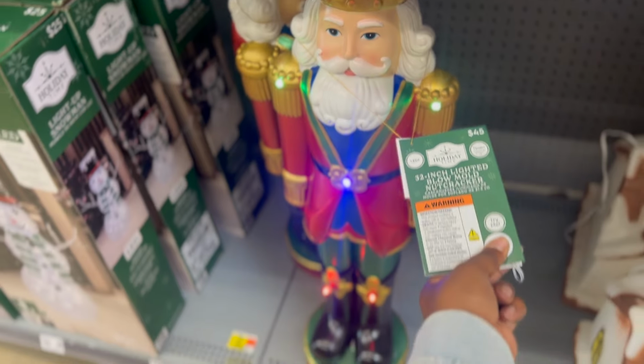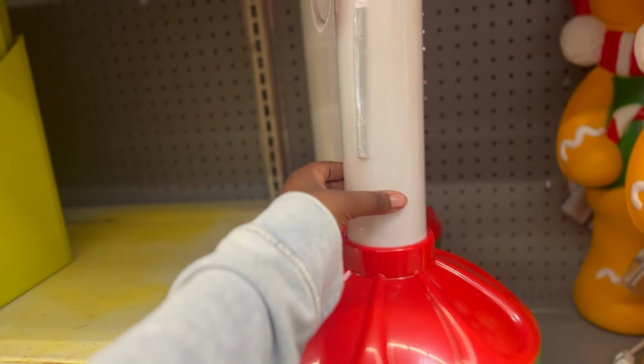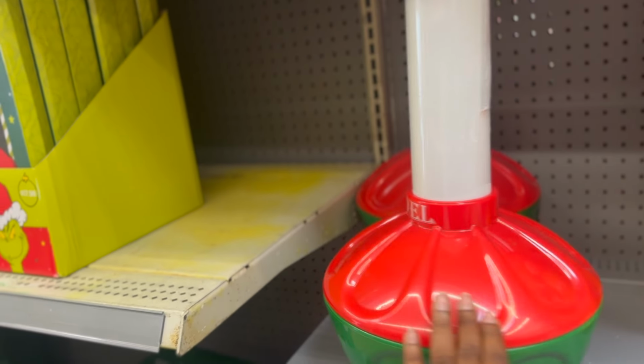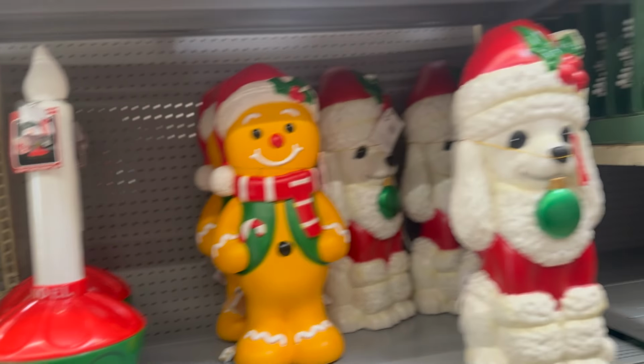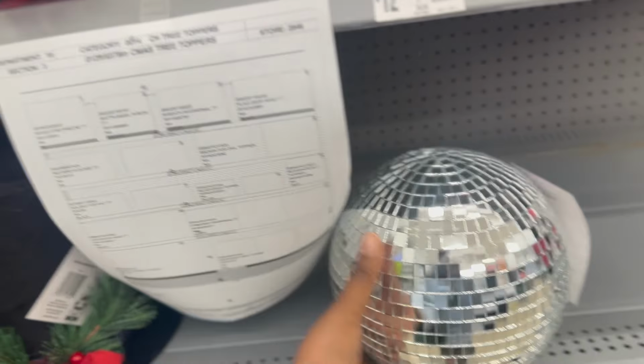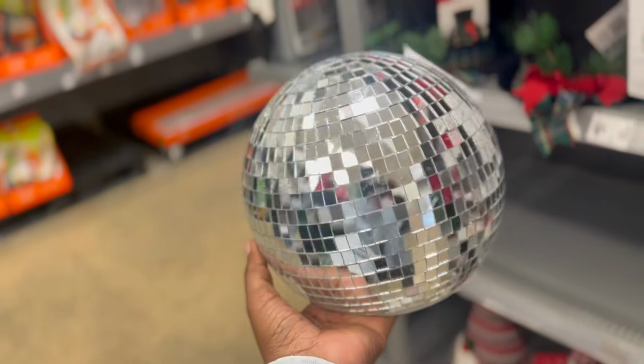Oh wow, that's fun. Oh, you remember these are old school. I remember these actual lights. I think this lights up too. Yes. Oh, I'm so excited for Christmas. They have a disco ball tree topper. That's insane.